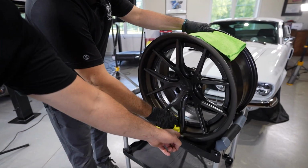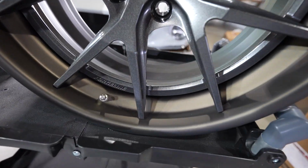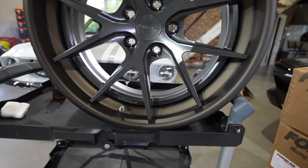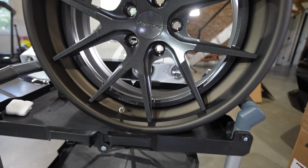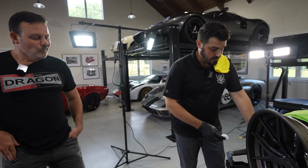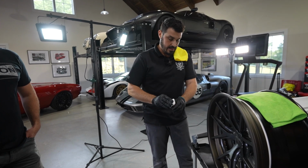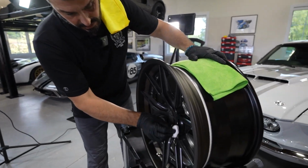Yeah, you can see the difference. I mean, you cut it right there, so you can definitely tell, probably more in person. Oh man, yeah, it's super rich. Now we will apply a little bit to the spokes, give you guys a look at that, and then I will go ahead and coat the rest of the wheels.